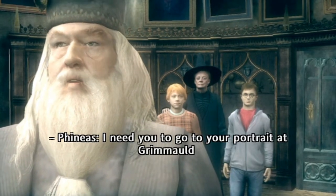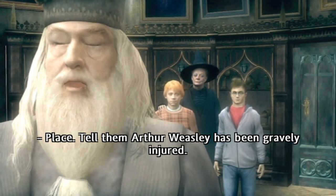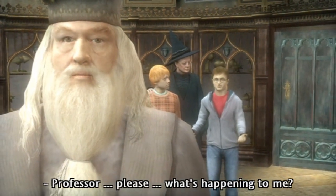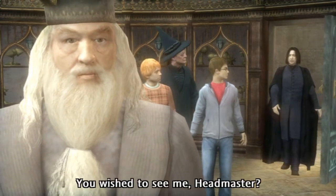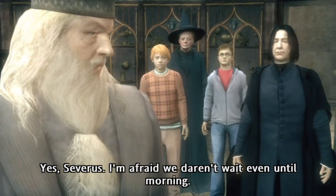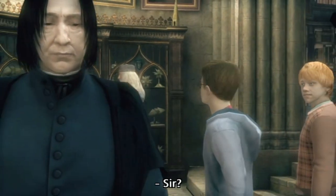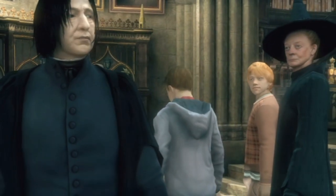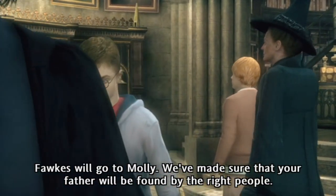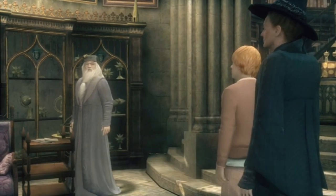Phineas, I need you to go to your portrait at Grimmauld Place. Tell them Arthur Weasley has been gravely injured. Professor, please! What's happening to me? You wished to see me, Headmaster? Yes, Severus. I'm afraid we daren't wait, even until morning. Potter, come with me. Sir? Now, Potter. Folks will go to Molly. We've made sure that your father will be found by the right people.